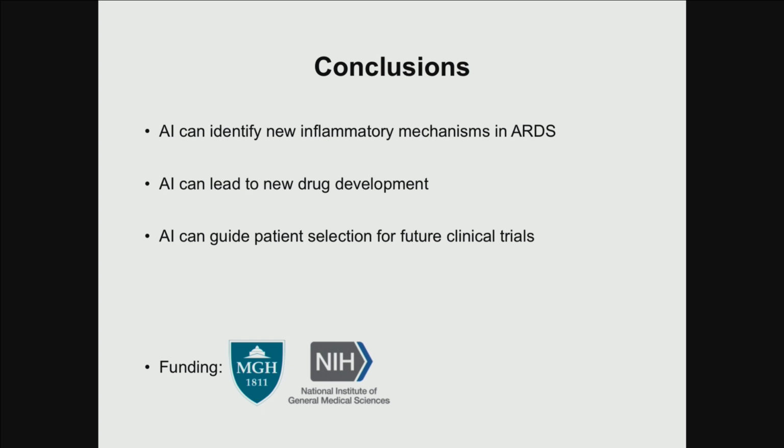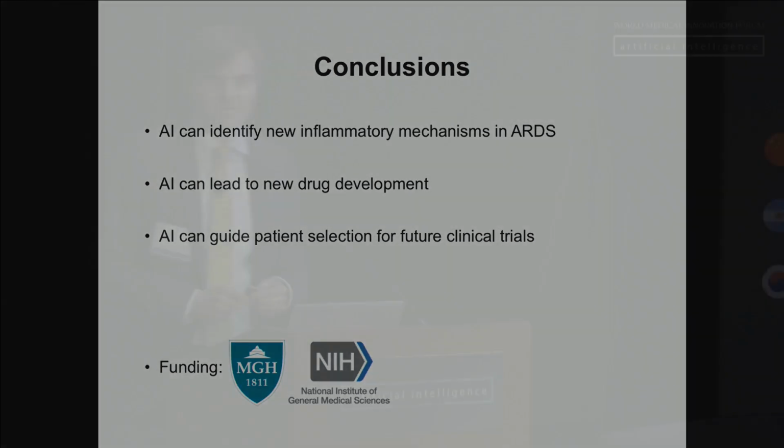In conclusion, I would like to say that AI can certainly identify new inflammatory mechanisms in ARDS, can lead to new drug development, and can guide patient selection for future clinical trials. Thank you.